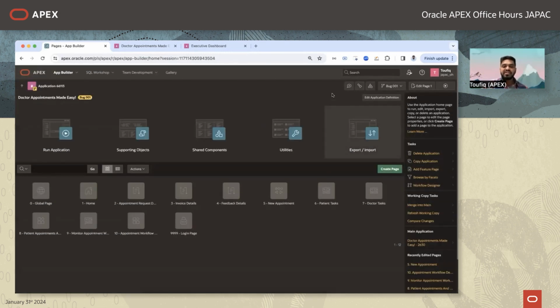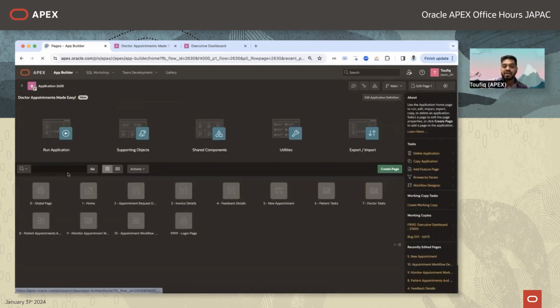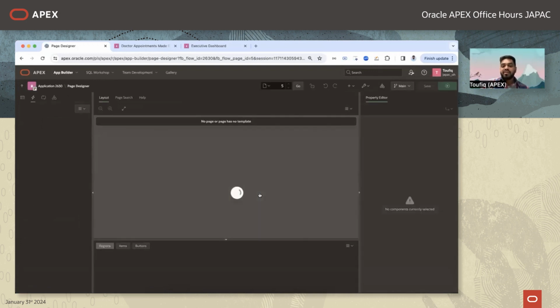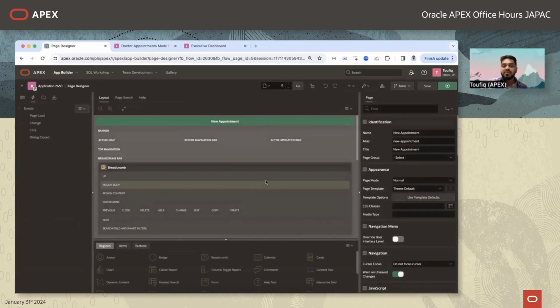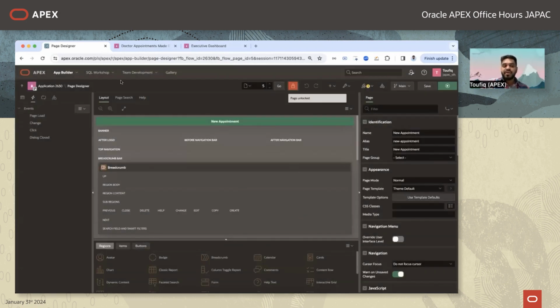Now a working copy is created, and you can identify that using the badge here. And now I can start making my changes. Alternatively, to give a hint to your other developers that you're working on page number 5, the new appointment page, as a best practice you can always go to the main application and lock that particular page. So that if a new bug is filed on the same page, people know that you're already working on this page, right? So this is locked.